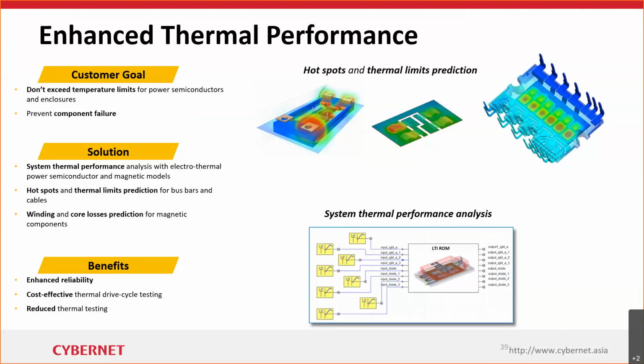And also power magnetic components such as inductors and transformers will have heat source issues, and cables and bus bars carry high current. So understanding well where hotspots are located, and how to properly remove the heat from their enclosures by simulation, has the following benefits: enhanced reliability, cost-effective thermal drive cycle testing, and reduced thermal measurements.